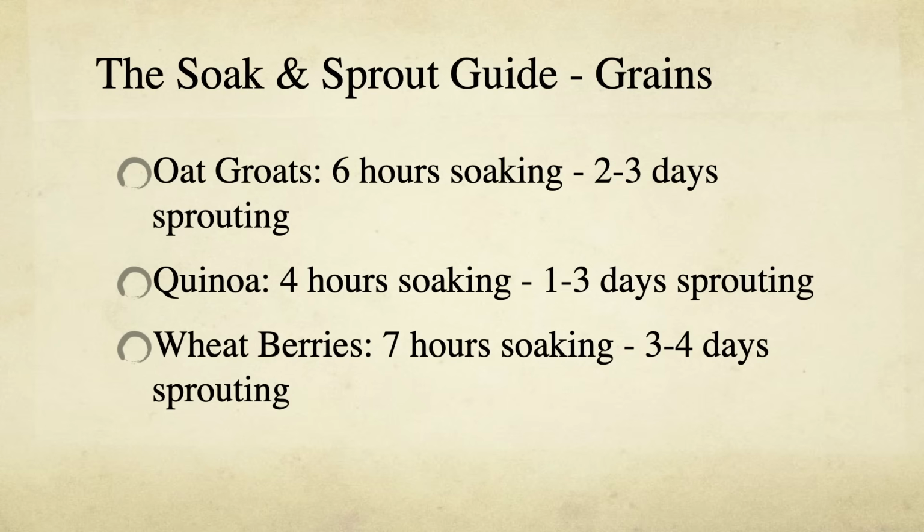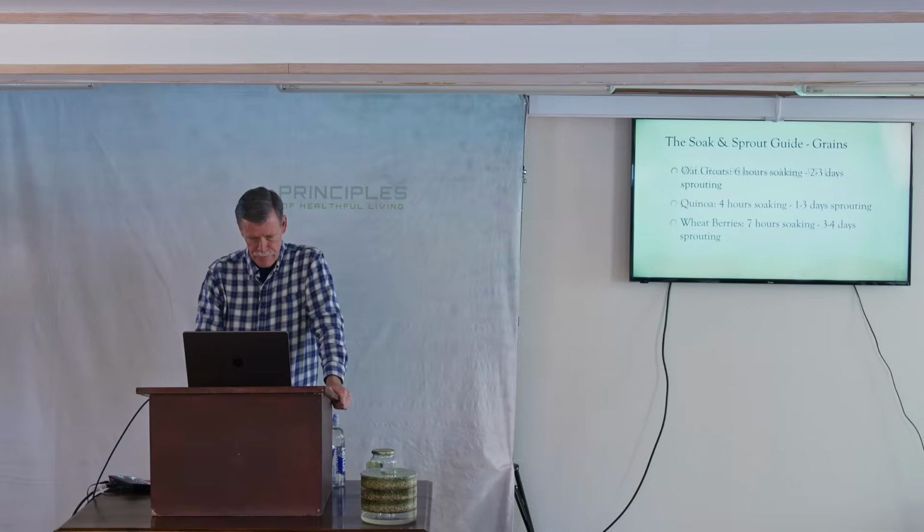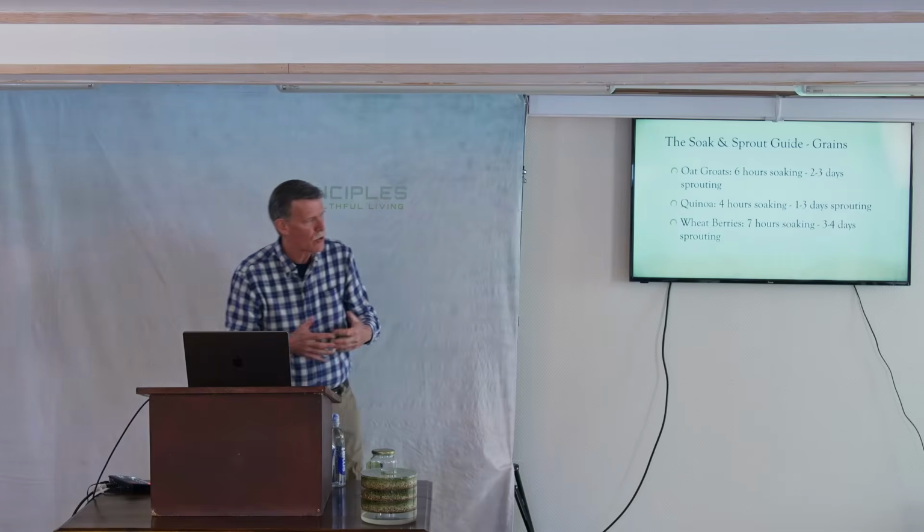Quinoa, y'all do quinoa? Okay. 4 hours soaking, 1 to 3 days sprouting. Wheat berries, see here's the berries, groats, you see. 7 hours soaking, 2 to 3 days sprouting. Do you ever cook wheat berries?